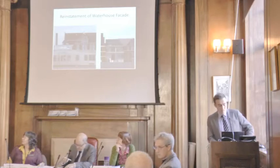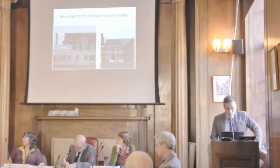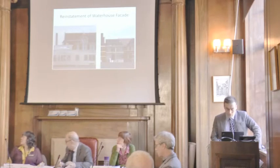So the main points of contention really: the reinstatement of the Waterhouse facade. You can see currently the roof is hipped here. The Victorian Society suggested that any sort of reinstatement should follow that form. You can see the 1930 extension here. This idea has been explored, but it does limit the roof space quite significantly.